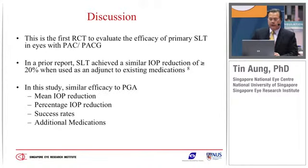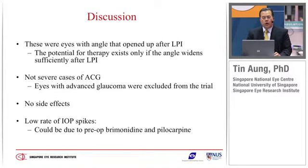So these were eyes in which the angle had opened up after LPI. So you have to remember that you cannot perform SLT for all patients with angle closure glaucoma. For example, those in which the angles are still closed, you will not be able to perform this SLT treatment. It is possible only for those in which the angle is widened sufficiently for you to see the trabecular meshwork in order to perform the SLT. We also excluded severe cases of angle closure glaucoma, and these cases probably would require trabeculectomy.